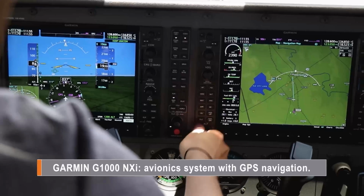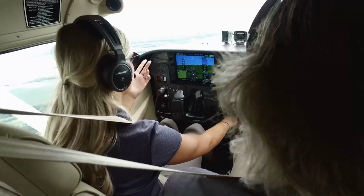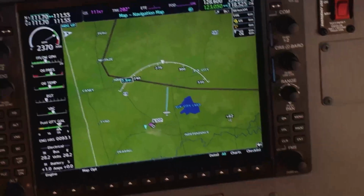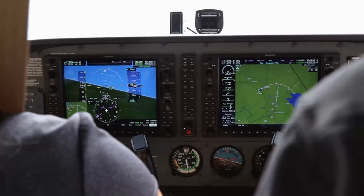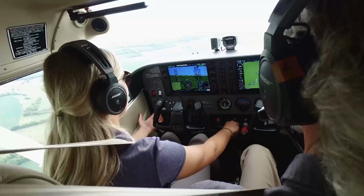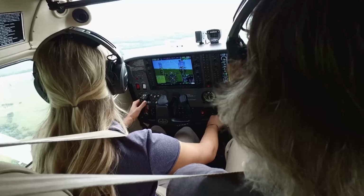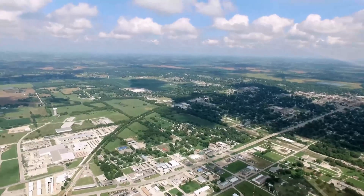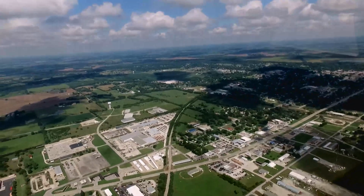So this is the new G1000 NXi. You probably noticed how quickly it came on. It has a much faster processor, better resolution. It even identifies what frequency is active. So right now you can see it says KIDP Unicom, so we've got Independence Unicom active. And that really helps so you don't pull up to the runway ready to go and let ground know that you're ready to take off when you're supposed to be on tower. So it can save you from some embarrassing moments. It sounds like you may have done that once or twice. Just once, only once. Super smart, it makes flying pretty easy.